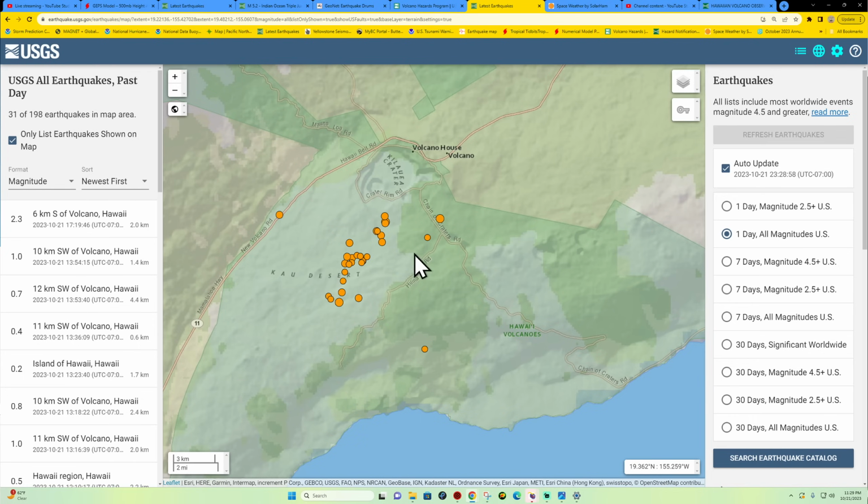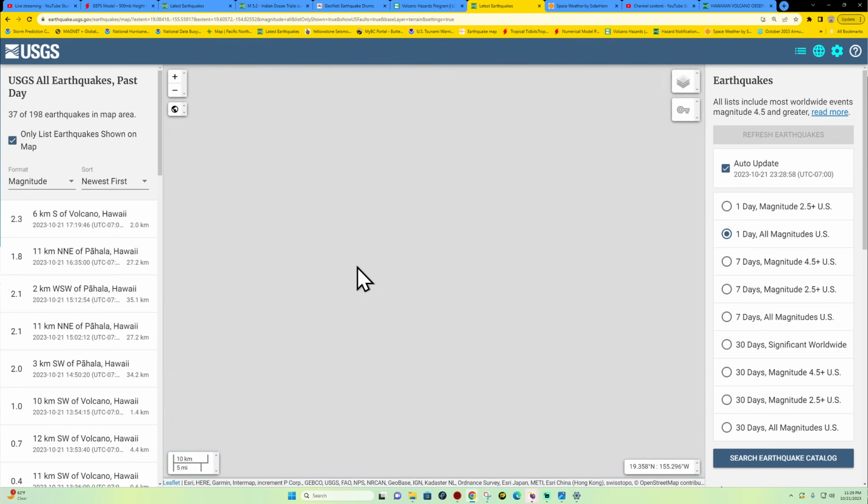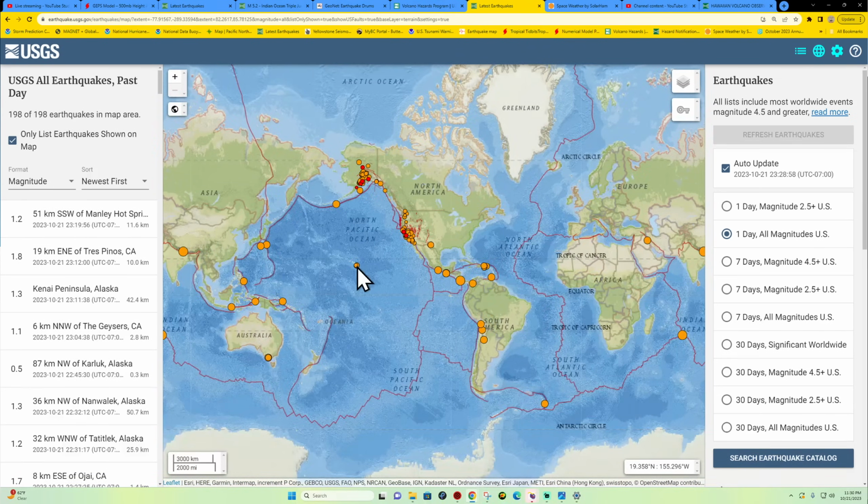I think we're going to see reactivations of some fissures out here in the southern edge of this volcano soon. Kind of watching that.